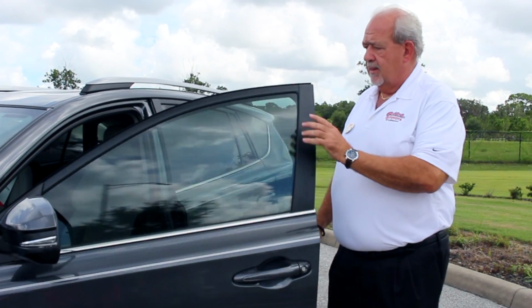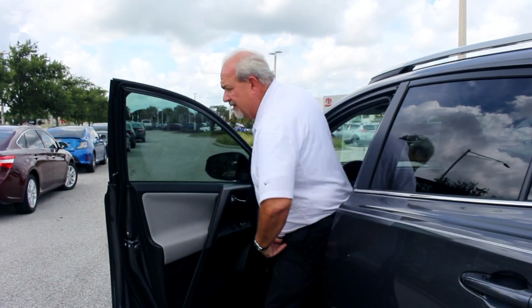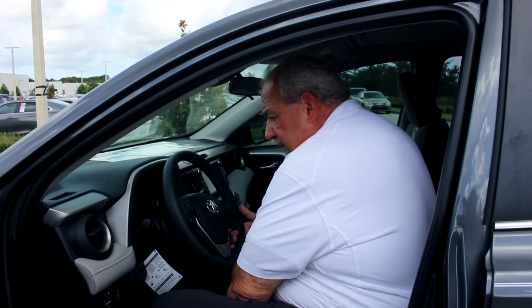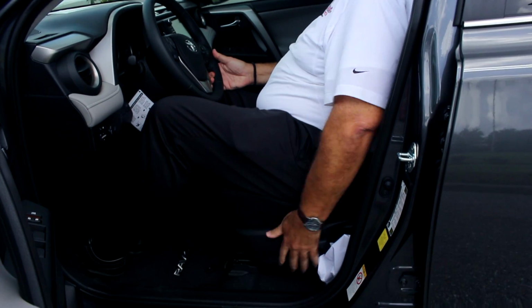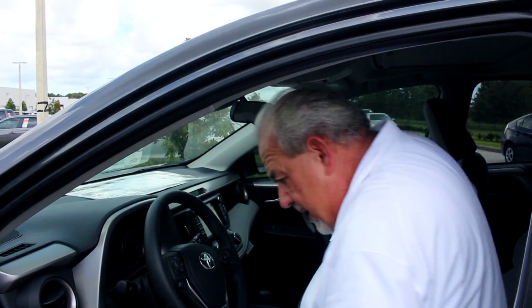Now, as far as interior comfort and convenience, as you can see, ease of getting in and out. Now my seat adjuster, I can move this forward or back right here. I also have the recliner where I can set this to my comfort, but also I can adjust the level of my seat. I can raise it higher for a better view over the hood, or a taller person like myself, I can lower it down a bit.